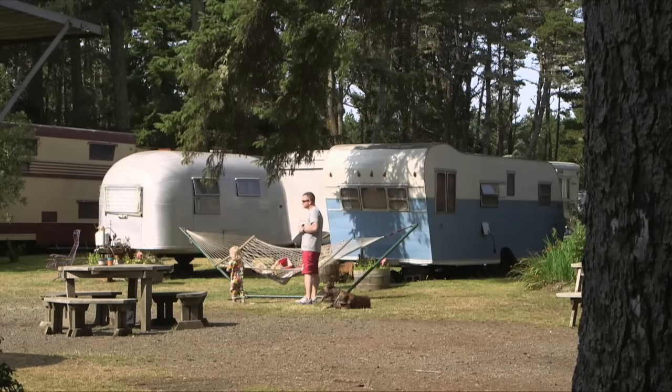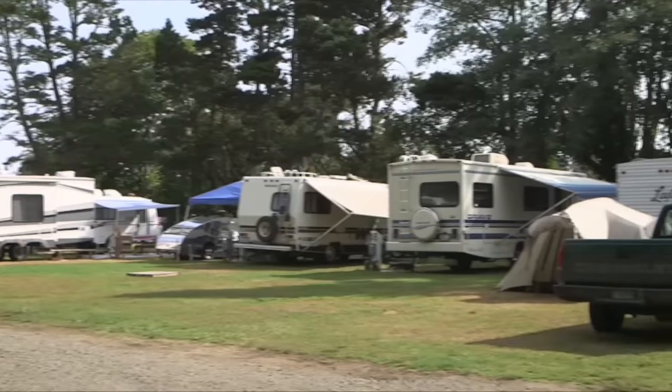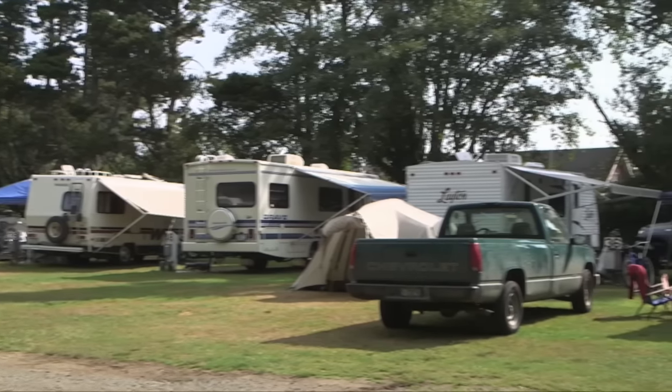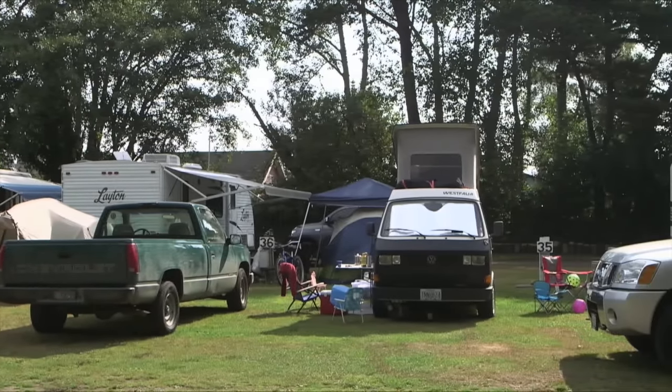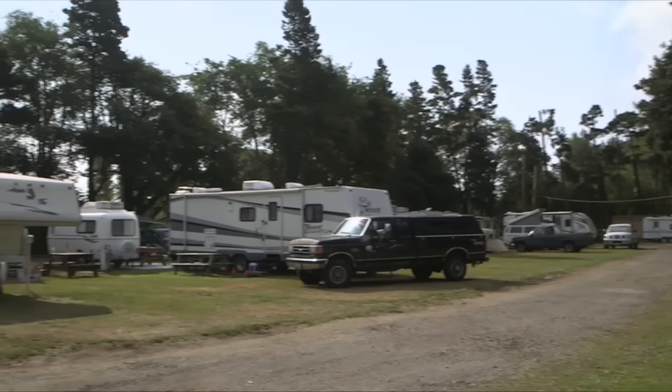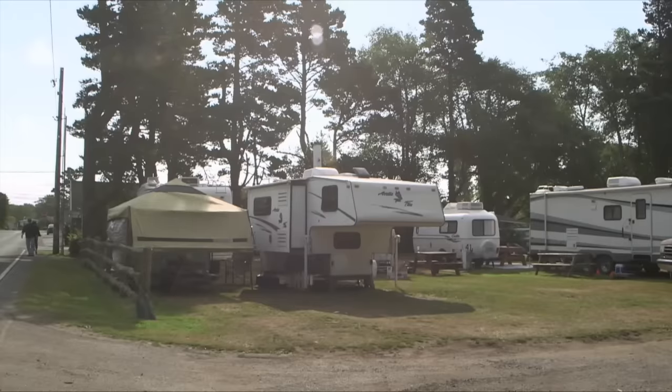Besides our fleet of vintage trailers that we have here, we also have an RV park where people are welcome to bring vintage or non-vintage trailers. We have 20 sites, they're 30 amp hookups, each with electricity and water and sewage as well. And then we also have tent camping, and we have a small glamping campground for glamour camping. And that's something that we're going to be developing more over the next couple years.